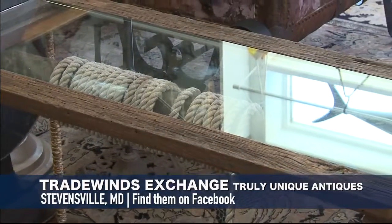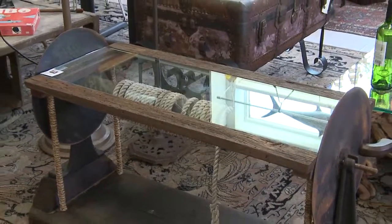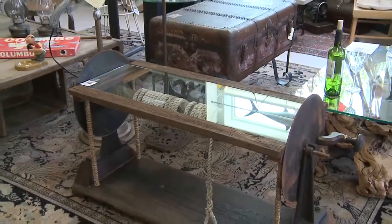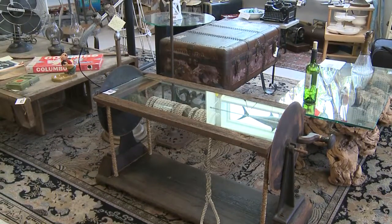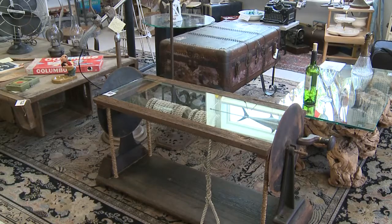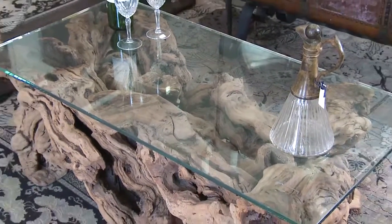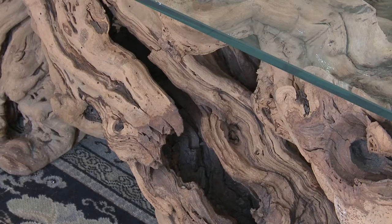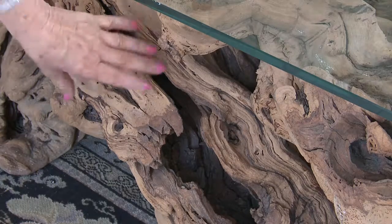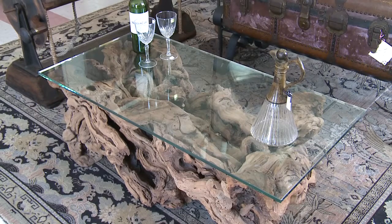Young people are coming in, they're finding an old winch, reworking it with barn wood, old woods, making them into tables, beds, headboards, bars. So we really cater to that market. And this is a piece that was repurposed from a very old grapevine. The artist probably took five or six pieces and cut it and pinned it together to make it a beautiful piece of artwork, and also functional as a very organic coffee table.